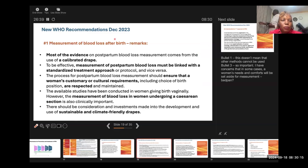Most of the evidence on postpartum blood loss measurement comes from the use of calibrated drapes. However, there are other effective methods that can measure blood loss. While calibrated drapes have been found to be very effective, you could use other methods that we are going to look at. The only trouble comes in measurement, especially following cesarean section. But drapes are one of the recommended methods.